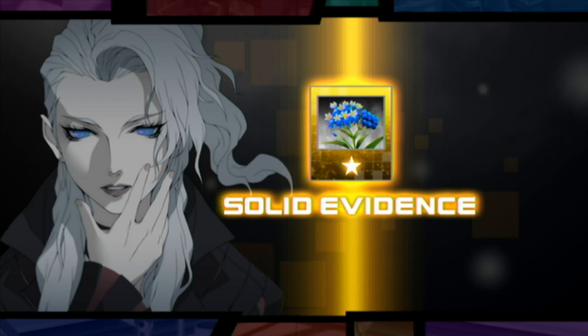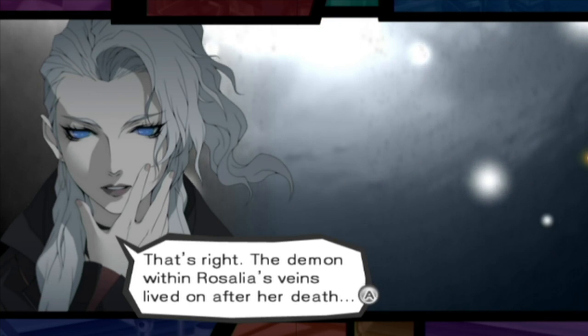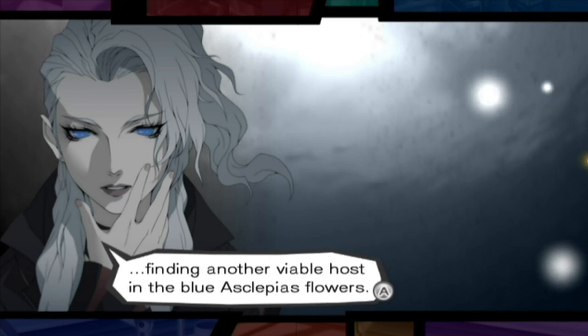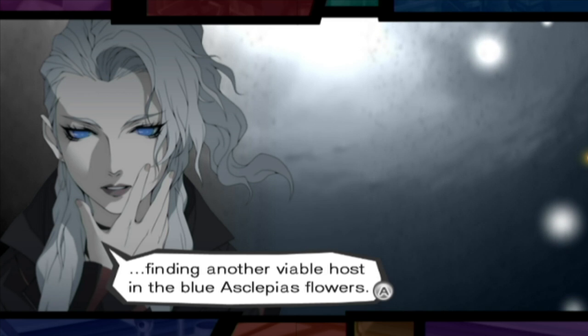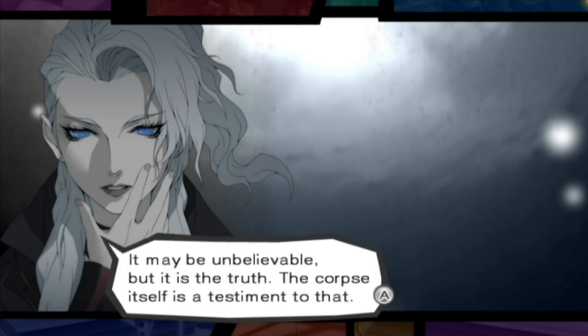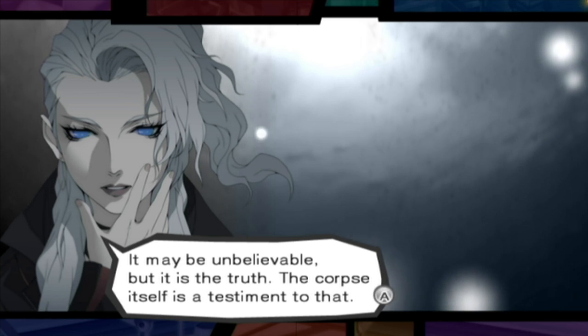Solid evidence. That's right. The demon within Rosalia's veins lived on after her death, finding another viable host in the blue Asclepius flowers. I can't believe it. How could such a thing... It may be unbelievable, but it is the truth. The corpse itself is a testament to that.